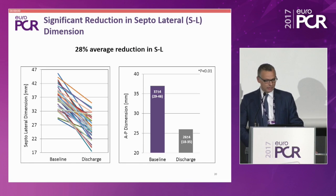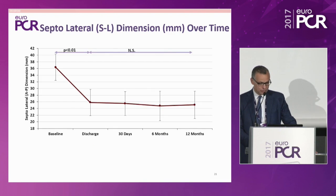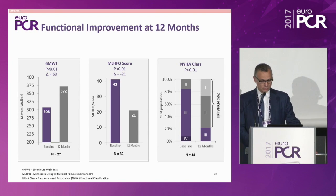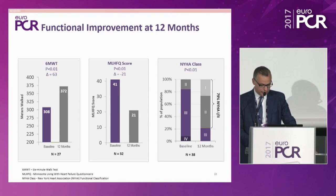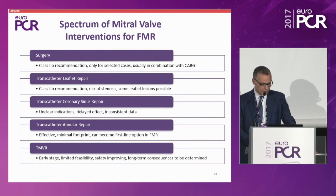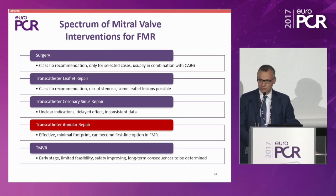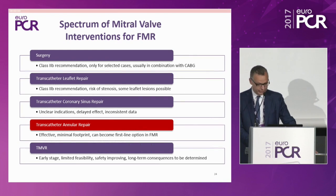This is because this device allows a septal-lateral dimension reduction, which stays over time, which is unique in this field, and there is no other device that can achieve this outcome. Obviously, this is associated with improvement of symptoms and functionality of these patients, and therefore, this device will play an important role in the future of functional mitral regurgitation treatment. I think the ideal landscape of this procedure is that it delivers such a minimal footprint that it is ideally designed for earlier treatment, which is at the end of the day the holy grail of functional MR treatment.